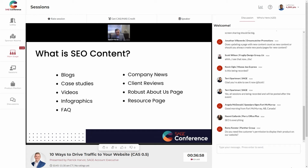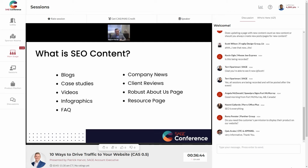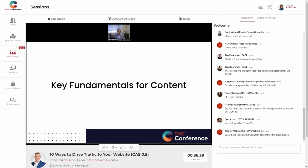So there's some key fundamentals that I'm going to bring up here that if you guys want to jot some of these down, feel free to. But there's 5 key fundamentals. Now, obviously, if you did some searching online, you could find a list of probably 30 to 50 key fundamentals. But I'm going to provide what I think are the 5 most important. So number 1 is going to be keywords.